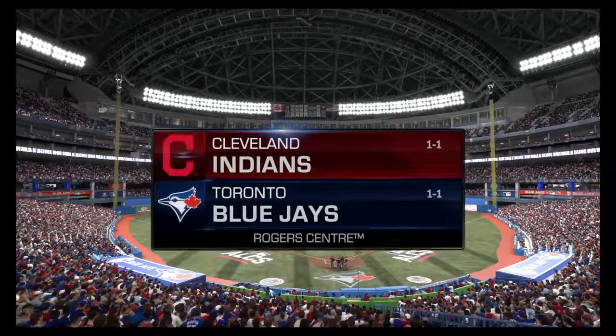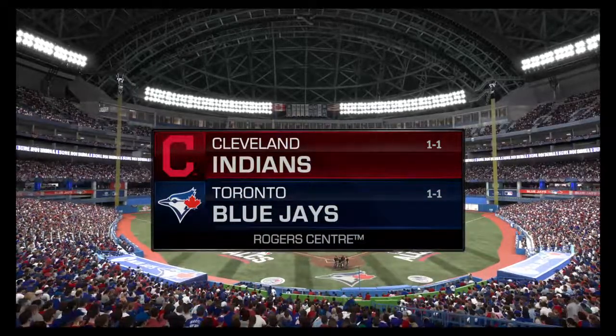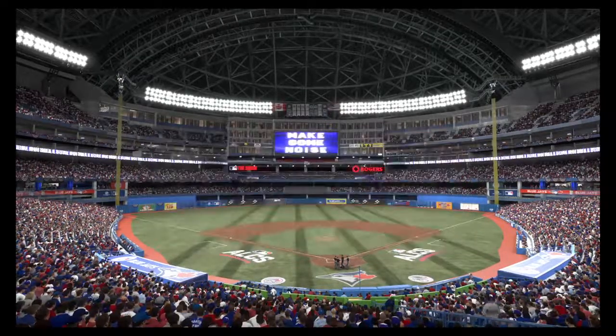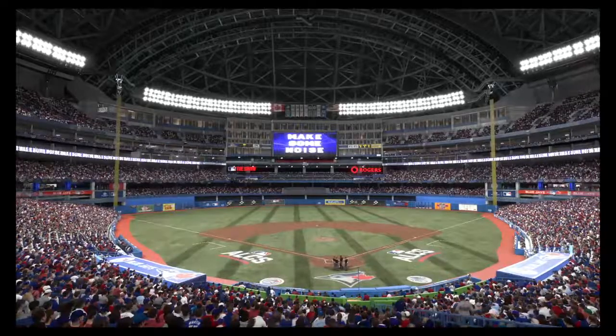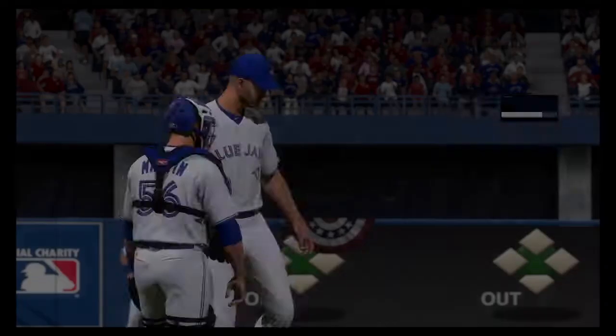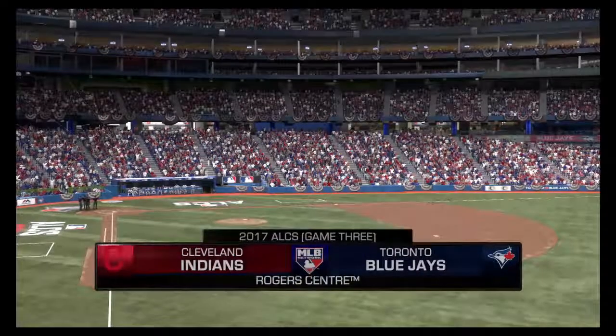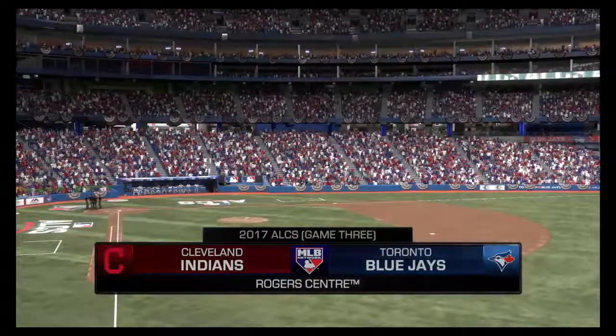We are inside and under the roof tonight here at Rogers Centre in Toronto, Ontario. It's Game 3 of the AL Championship Series between the Cleveland Indians and the Toronto Blue Jays. Two great hitters lead their teams to battle. Next on MLB Network, J.A. Happ gets the ball in Game 3 of the series.